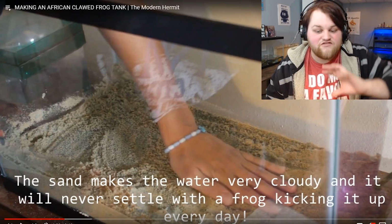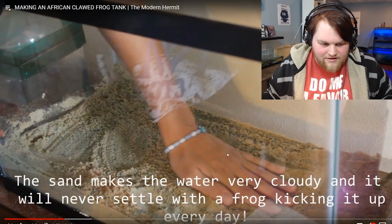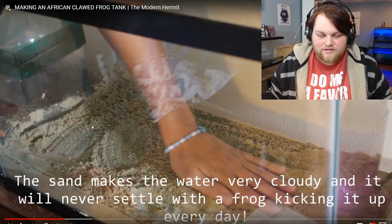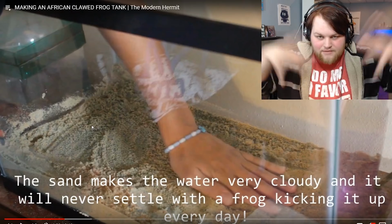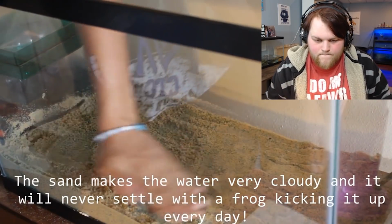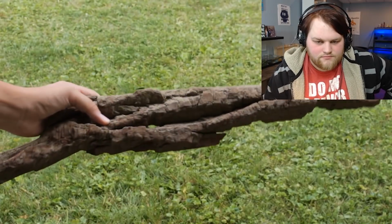I would definitely just take the sand out. The sand makes the water very cloudy, and it will never settle with the frog kicking it up every day. Even with the gravel, though, I wouldn't put it in; go bare bottom, or you can take Repti-Carpet and put that in the bottom and just leave it like that. Instead of sand, I would recommend just this kind of gravel or a bare bottom tank.